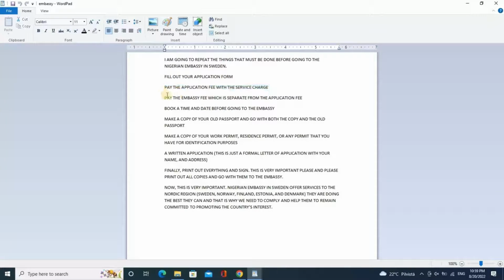Fill out your application form. Pay the application fee with the service charge. Pay the embassy fee which is separate from the application fee. Book a time and date before going to the embassy. Make a copy of your old passport and go with both the copy and the old passport.